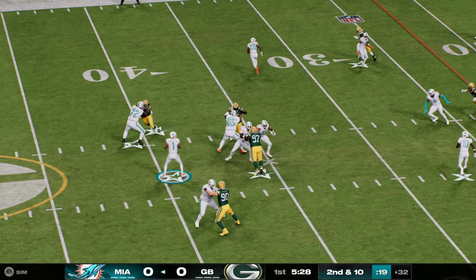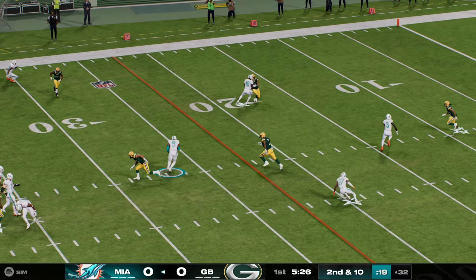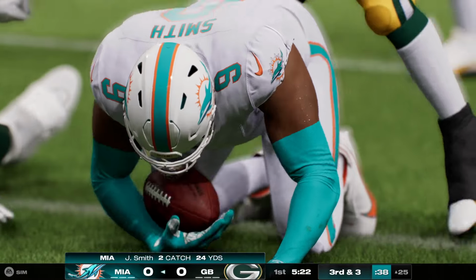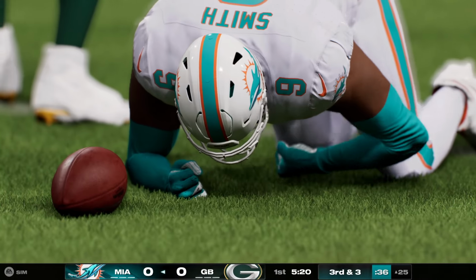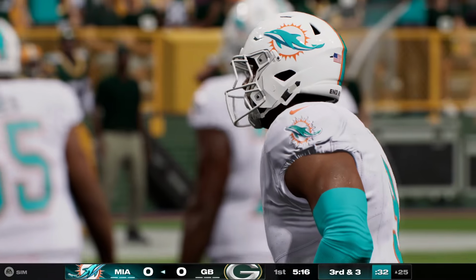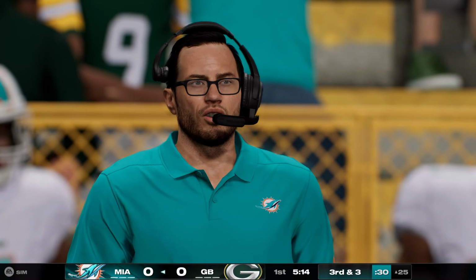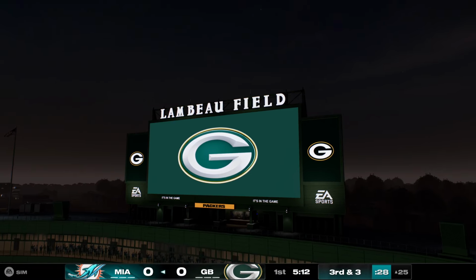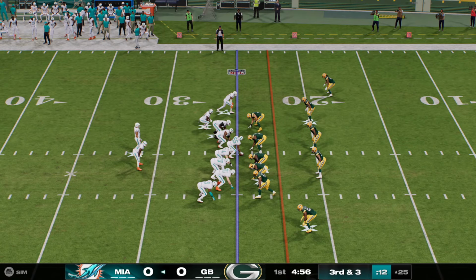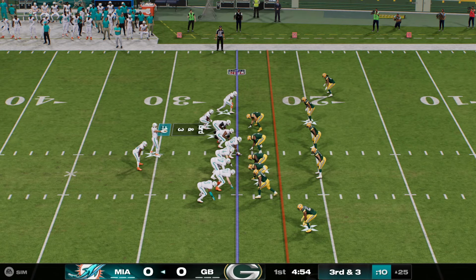Tua to throw again. He's got Smith here. And able to break 1 tackle, but then quickly brought down. But a nice little gain. They get 7 out of that, so they're left with a 3rd and 3. And there wasn't much room for the big tight end to do much after the catch. But at least he was able to pick up a solid gain to help his offense continue to move in the right direction.